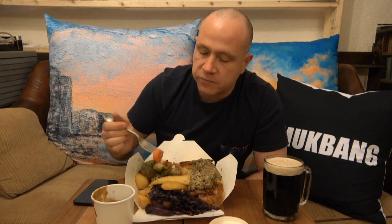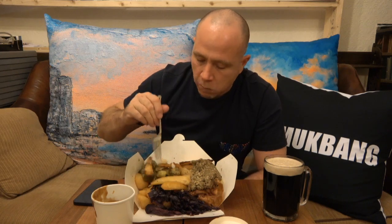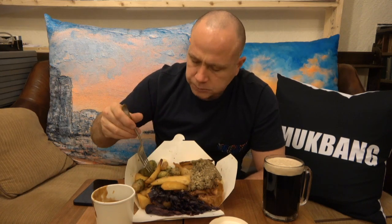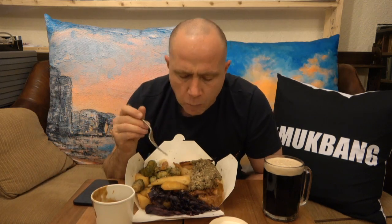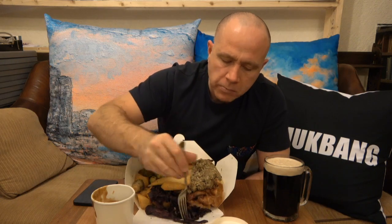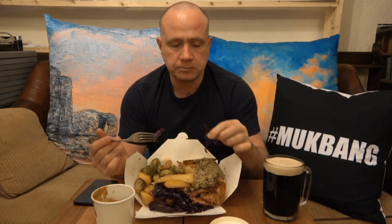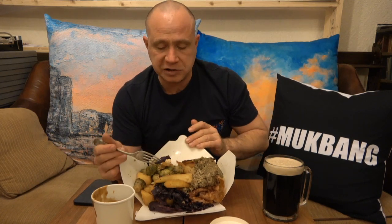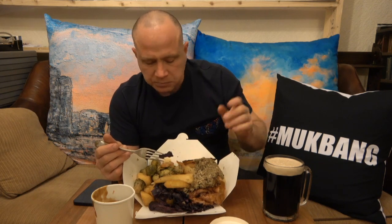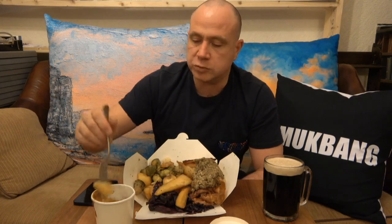Got some carrots poking through here. It's very nice. It's still hot as well. But for like £3.29, that is a lot of food there. I think there's actually more than I'd usually put on my plate. Or maybe about the same. I know I had more roast potatoes than I usually do.